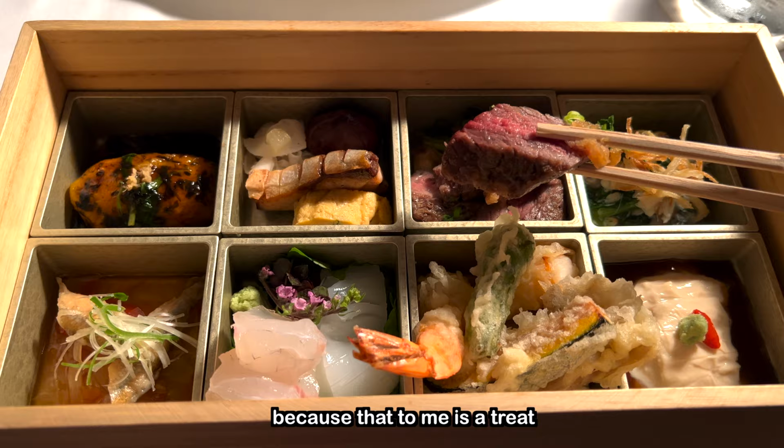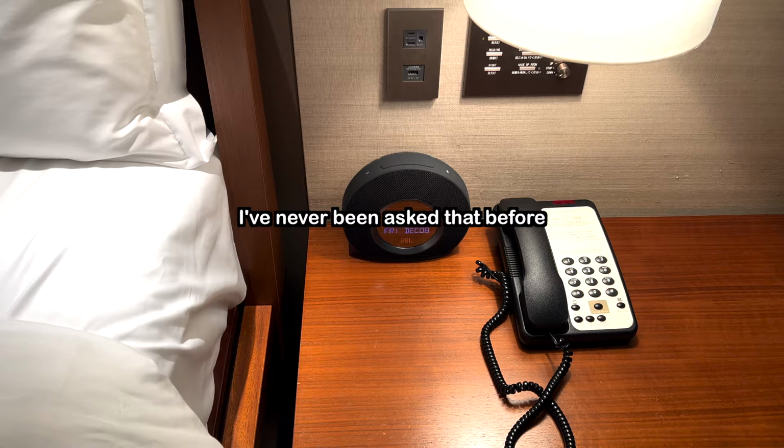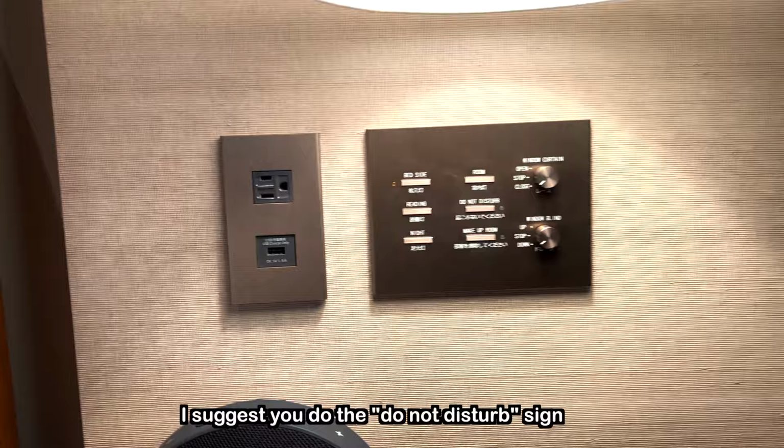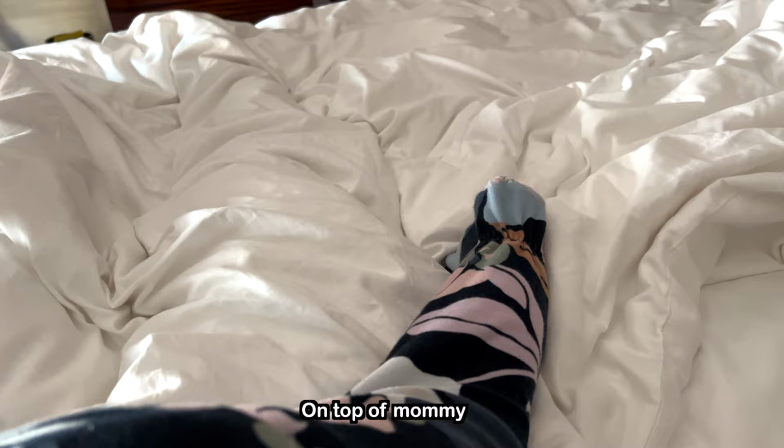So guys, it is now 8:08 and they just rang the door and asked if we needed night service. My mind is so blown. I've never been asked that before. So if you don't want that to happen, then I suggest you do the do not disturb sign. We're in king size bed, but here we are on top of mommy. Guys, we're on our way to breakfast.